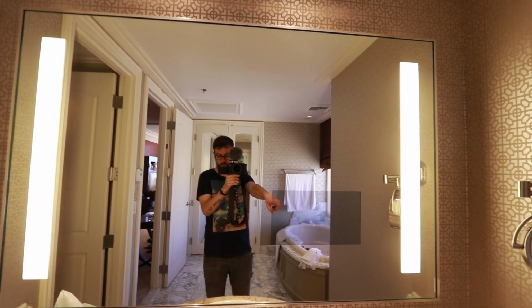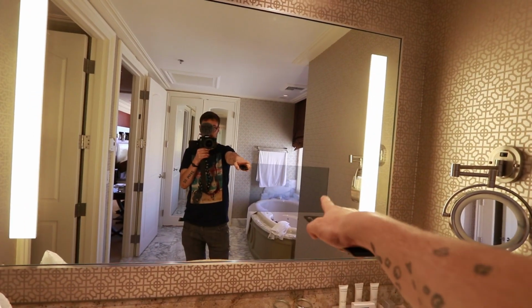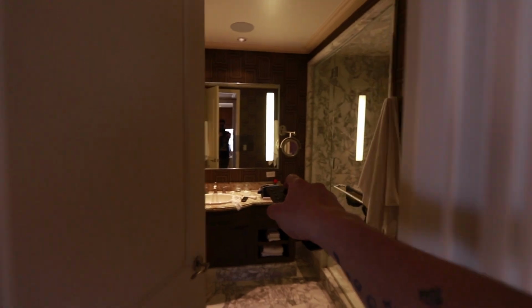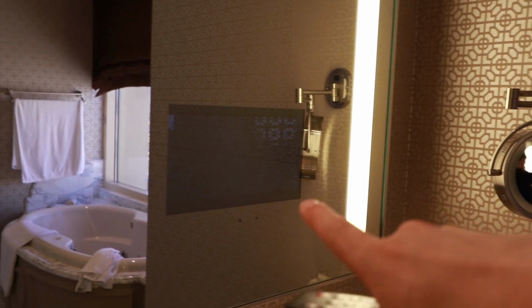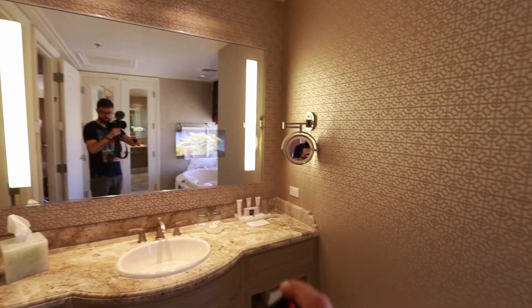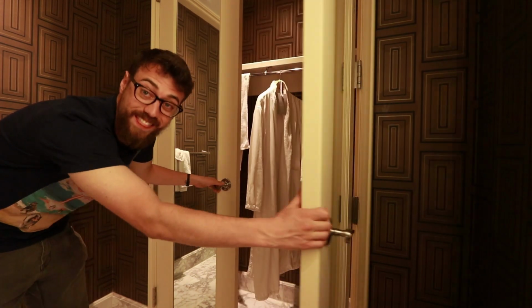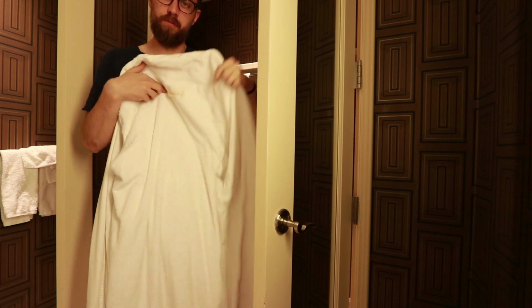And you might notice these black boxes on the mirror. That is actually a TV built into the mirror. This bathroom has one, and this bathroom also has one. Look at that, How I Met Your Mother on the mirror. So last night Lily and I watched Jurassic World in the hot tub while looking out over Caesar's Palace. Turn that off. When you check in, these wardrobes have the comfiest towels I've ever tried in my life. So soft.